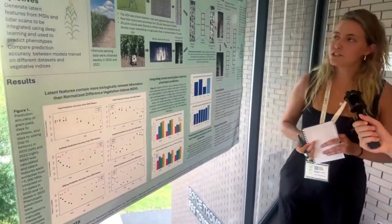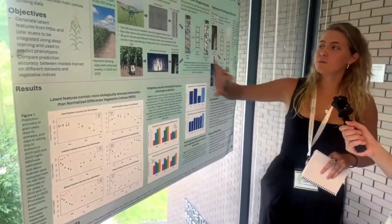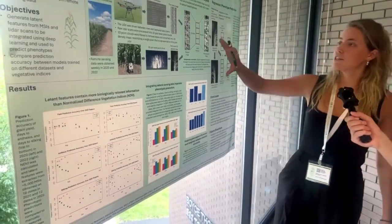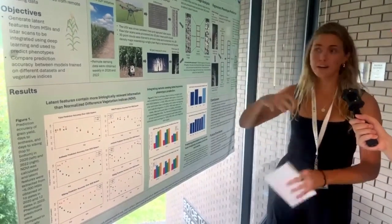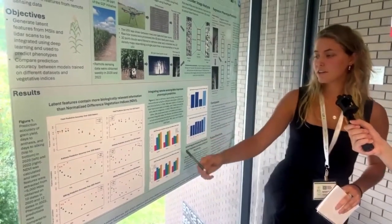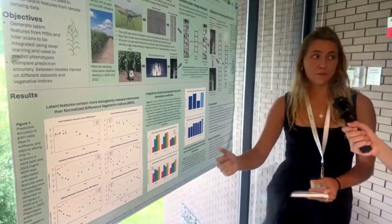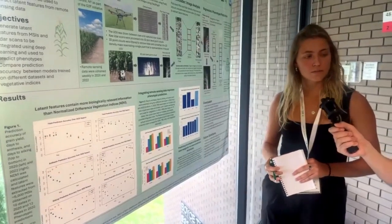Yeah, that's a great question. And we actually asked that. We wanted to see, well, we have the canopy and we have the sub-canopy. How can we increase the predictability here? And we actually did so by integrating the information from the two into one large data set of numbers. And actually this figure here shows that using the integrated data provides an even better phenotypic prediction model than using either one alone.